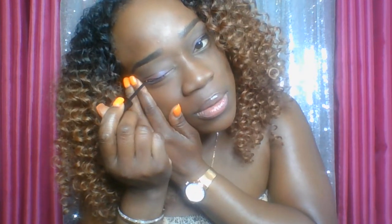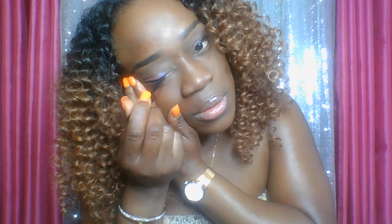So what I do is I just start from the corner. This one is very wet as opposed to my other one. It's more thicker. This is much thinner. So that's the difference with it. So I basically do the same thing like I usually do when I'm doing my putting on my other lashes.